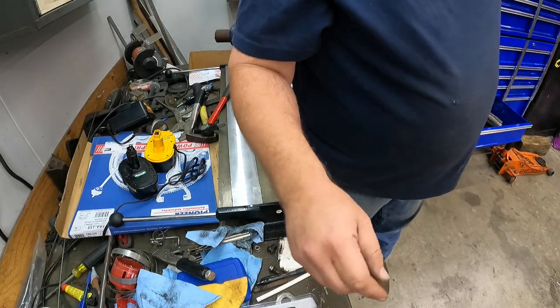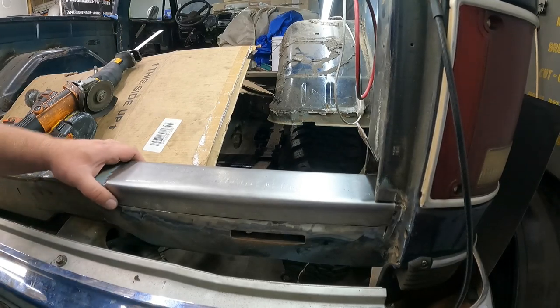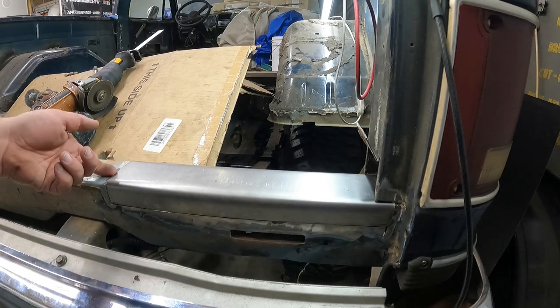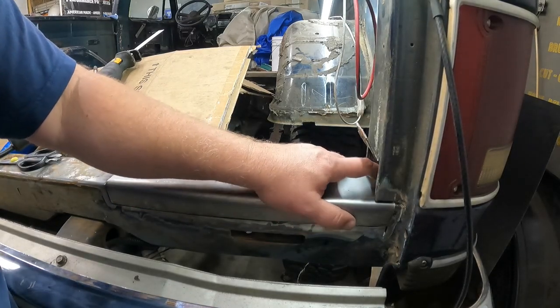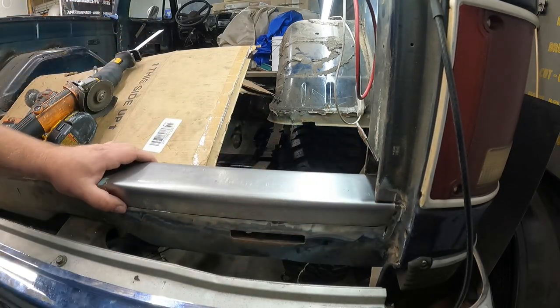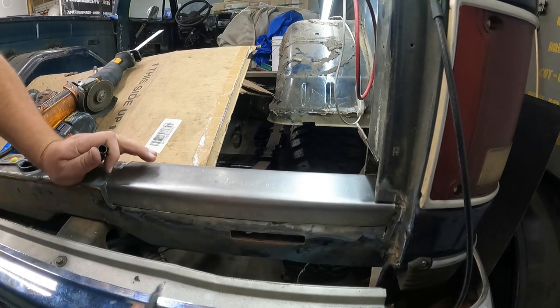All right, head back over to the truck. All right, so slid the patch panel in. We are good on our width. We're just a smidge too tall over here, probably 1/16 of an inch. Basically, the thickness of this metal is just a little tall. We're a little tall on this side as well. And we got a little bit of an overhang. So we got to trim a little bit up there. Need to knock a little bit down here.